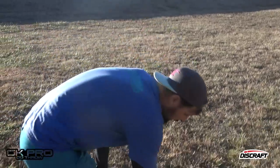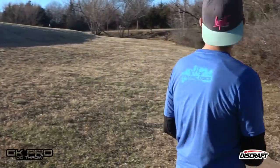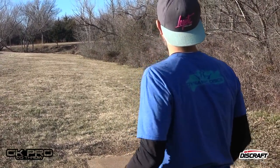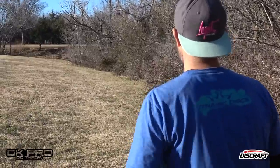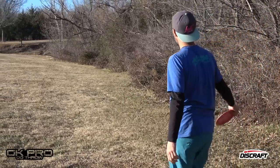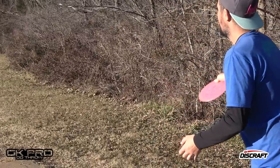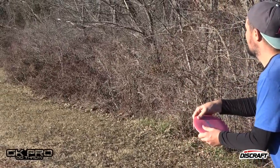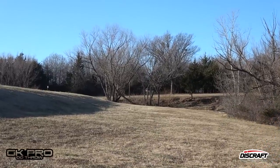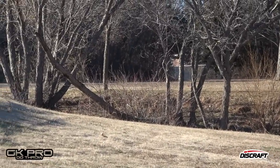What's the wind doing that way? Left to right, slightly behind us. Like this. Yeah, that's sure. My fault. That direction. We'll just try to go over that little tree and land the bass. Early release, but it's gonna work-ish. The putt.